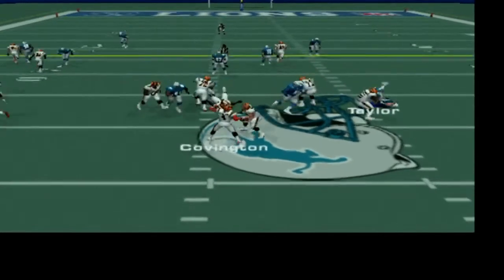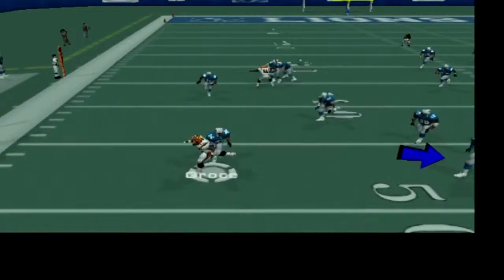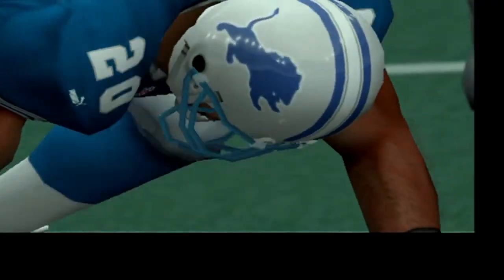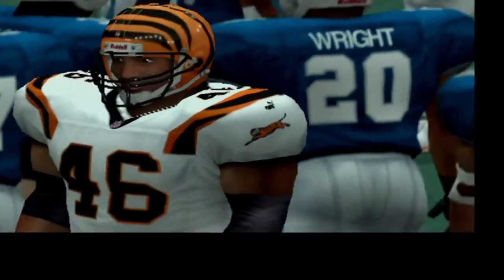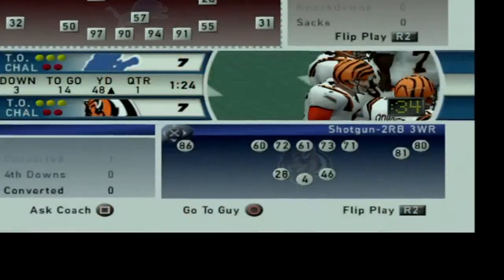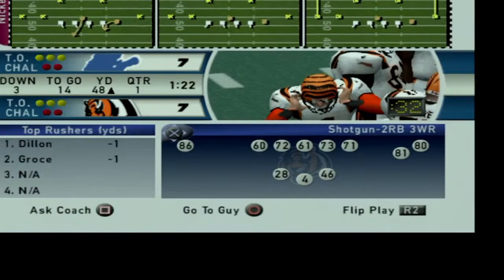Covington drops back to throw. With the throw. Complete. Right with the takedown at the 47. Well, they dumped it off on the screen there. Yeah, but the defense did a nice job of staying with the play, and they didn't let him get the first down.